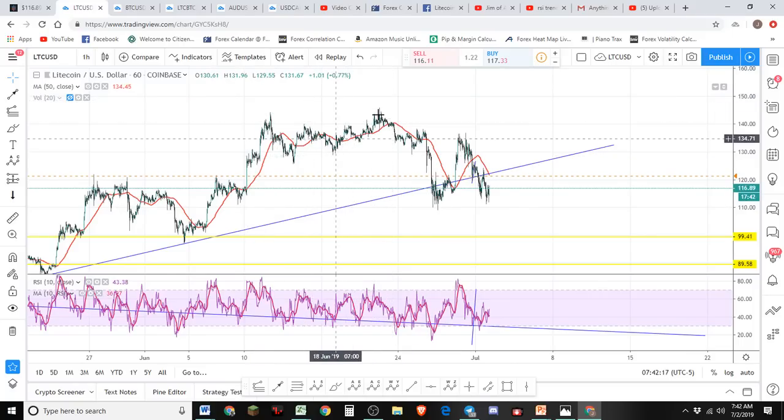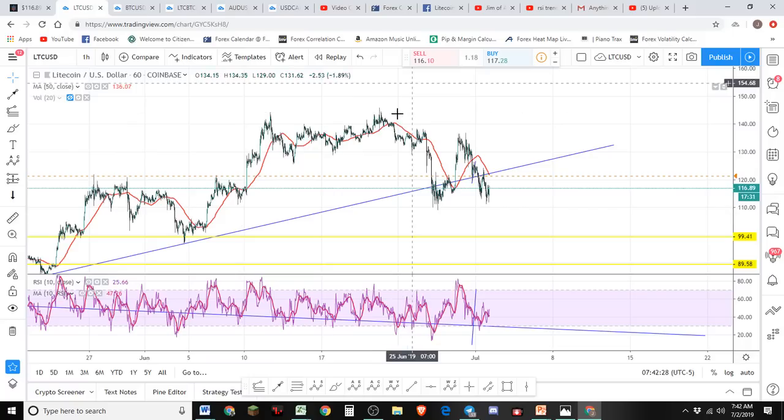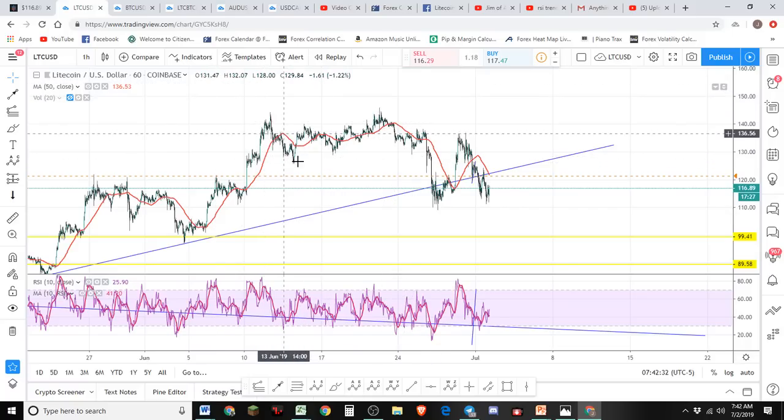The problem I have with that is the measurements don't play out. This doesn't measure properly for a motive wave to be the finished wave. It's truncated. It doesn't measure properly. It measures more like an ABC. So that's why I'm thinking this was ABC.